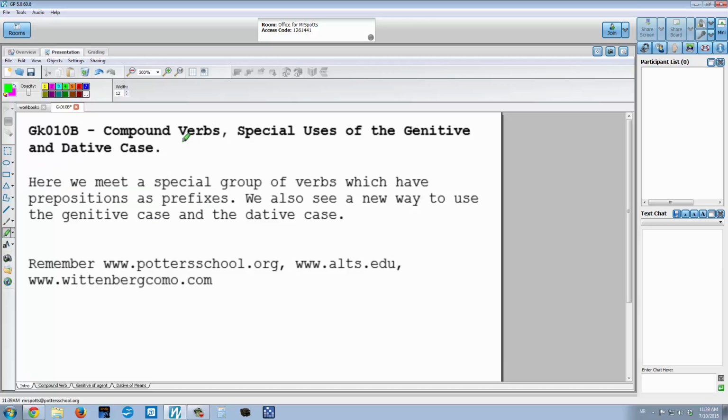All right, so we've met some compound verbs, a verb with a preposition as a prefix. We've seen that we can use the genitive, not the accusative, the genitive case with hupo to say by somebody, and that's almost always a personal agent, the person doing something. It could be an animal. Normally it's an animate object, though, not some sort of a force like a hammer or a pair of pliers. That would be the dative of means or instrument.